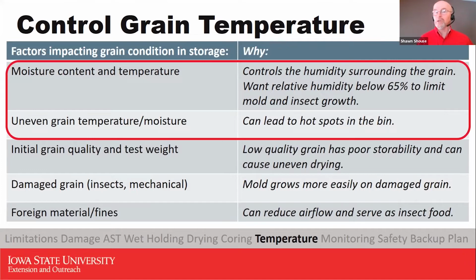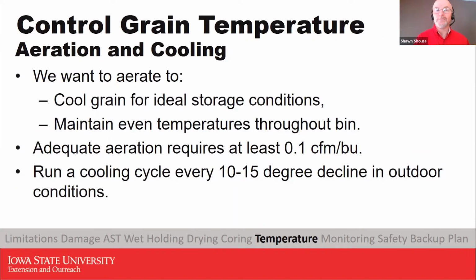Uneven temperature can lead to hot spots, and if a hot spot starts in the bin, the mold growth will generate more moisture and more heat, and that hot spot will just get bigger and bigger and snowball on you in the bin once it begins. So with aeration and cooling, we want to cool the grain for ideal conditions. We typically do that just with aeration fans, and we want to maintain even temperatures throughout the bin.